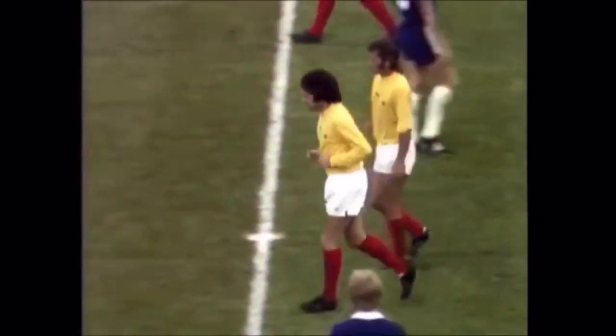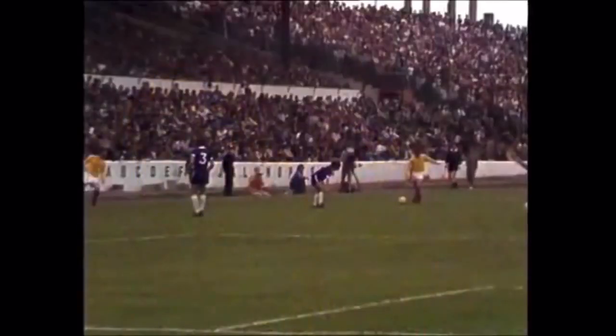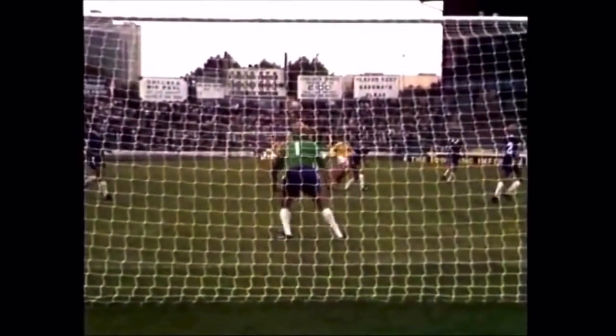Well, there we've had two thunderous goals in the space of 2 minutes. And if anything, the second one beat the first. Mick Barry catching that one on the volley, left-footed. And Sherwood stretched for all he could, but he couldn't reach it.